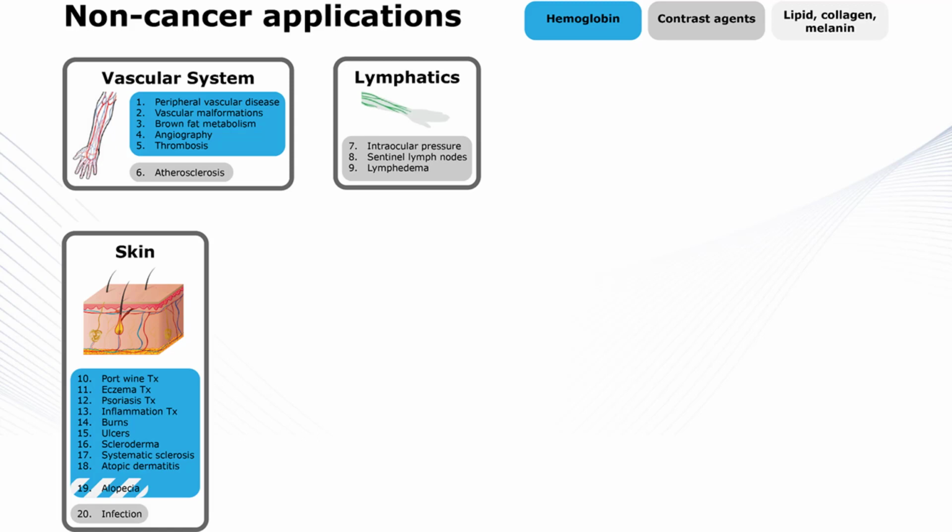But people have also looked at treatment of inflammation, looking at different hemoglobin endpoints to track how well a particular therapy is working. People have also used the sort of macroscopic optoacoustic approach to look at burns and ulcers on the skin and track how those heal over time. Some researchers in both the clinical and preclinical space have also used this technology to look at scleroderma and systemic sclerosis by looking at oxygenation endpoints that change with the severity or the time course of the disease. And the same is true as well with atopic dermatitis.